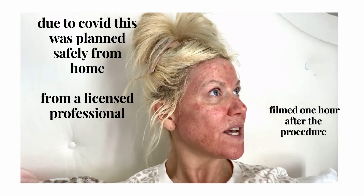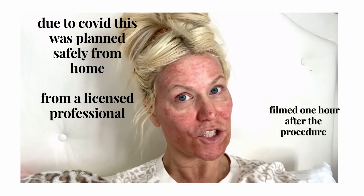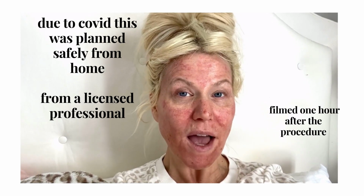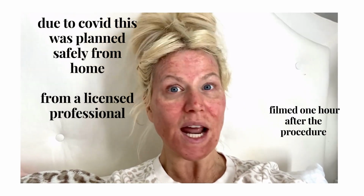I know that this is basically day 1 after having the procedure done. And I am not hurting today. My face is stiff, I can't really smile or use my facial expressions, but I feel good and I am not in any pain.